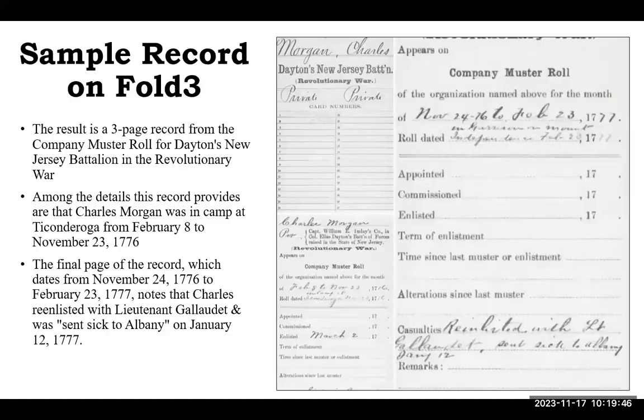The result is a 3-page record from the company muster roll for Dayton's New Jersey battalion in the Revolutionary War. Among the details this record provides are that Charles Morgan was in camp at Ticonderoga from February 8th to November 23rd, 1776. The final page of the record, which dates from November 24th, 1776 to February 23rd, 1777, notes that Charles reenlisted with Lieutenant Galladay and was sent sick to Albany on January 12th, 1777.